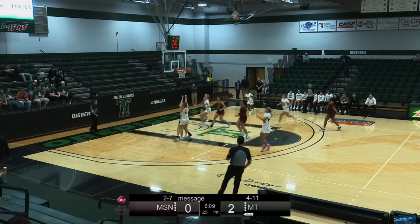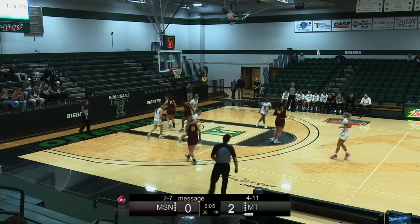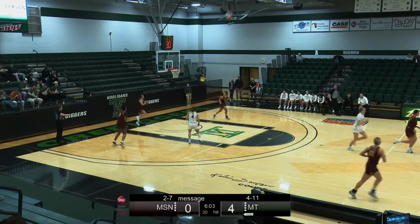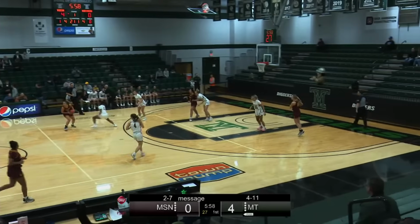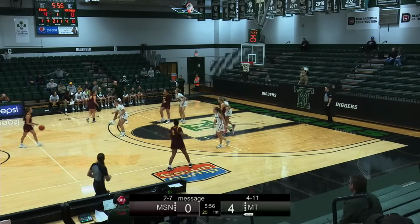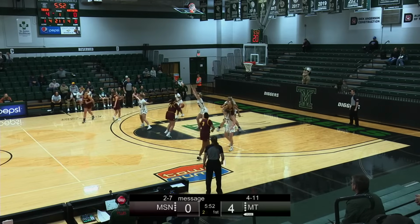Down the floor. Boy, wide open shot, pull-up jumper, rattles out. Huge rebound by Wangeren into the putback. I'll tell you what, I was impressed with the defense Rademacher played at this end. Montana Tech leading 4-0. This Montana Tech defense hasn't wavered this year. They really have gotten after it.